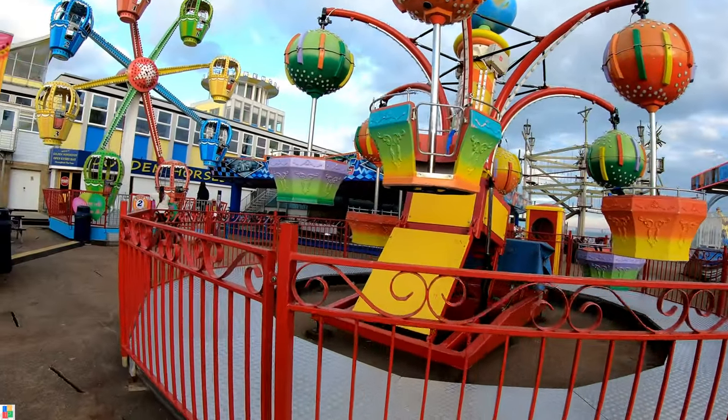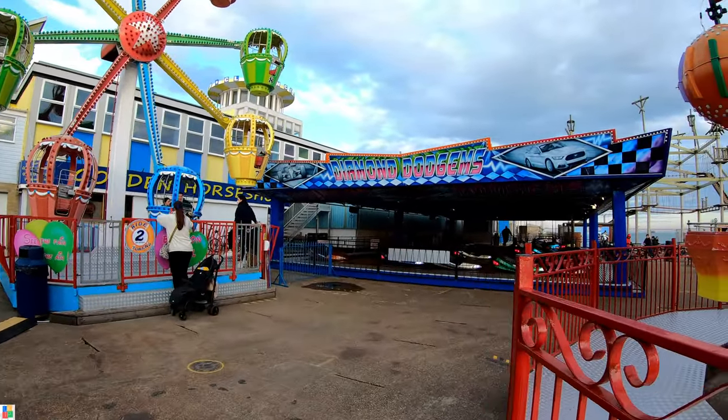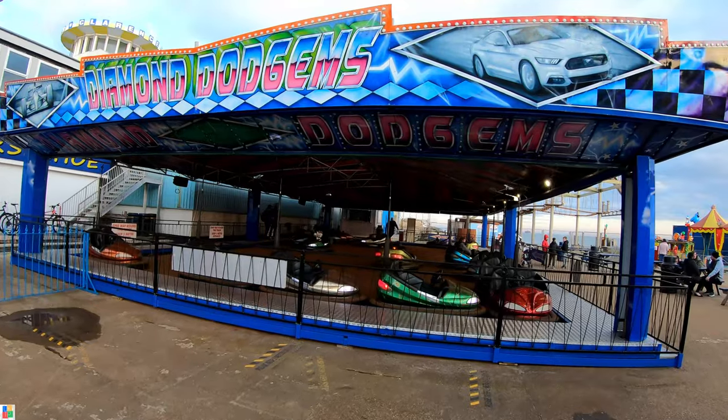This is the Tidal Wave coaster, which we've just been on. And I tell you now, if you look back on that, we caught a spin good and proper on it. The bumper cars open for 2021 as well. Yeah, we caught a good proper spin on the Tidal Wave. I don't think I've ever caught it like that on that one.